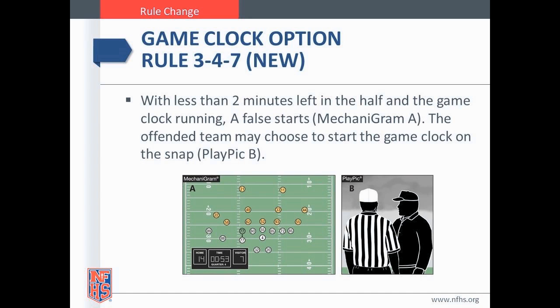The next rule change involves the game clock, and if you're under 2 minutes, meaning at 1:59 and under, and a penalty occurs, then the clock will automatically stop, as it does with all penalties. And at that point, the penalty is enforced. Now, before, typically, depending on the type of play or the situation, if the penalty stopped the clock, then the clock would start again. But now they're giving the coach the option to keep the clock stopped.